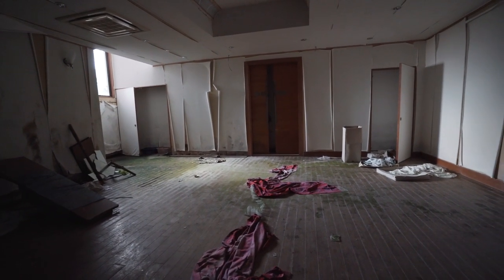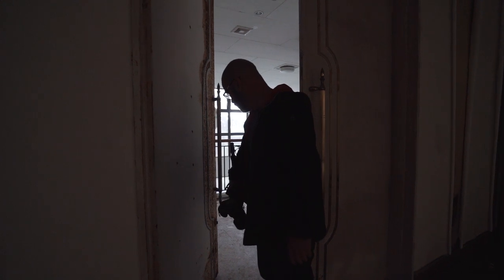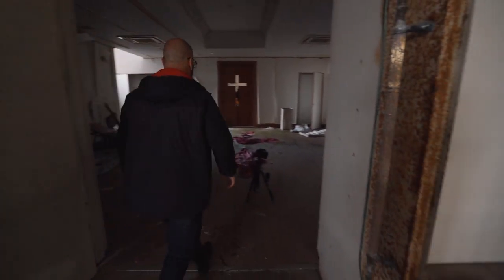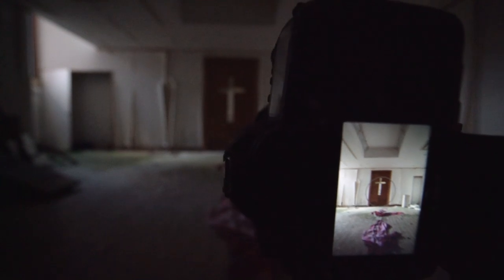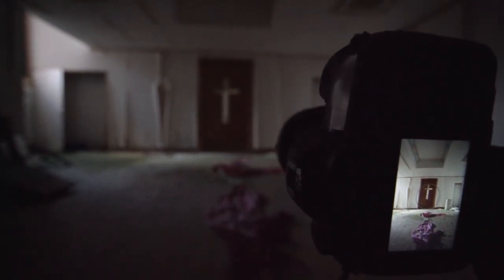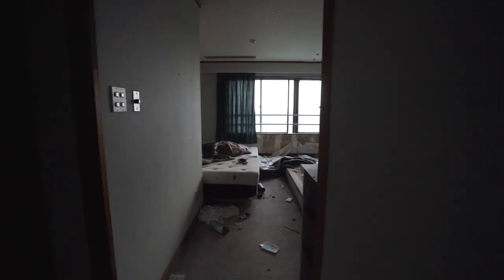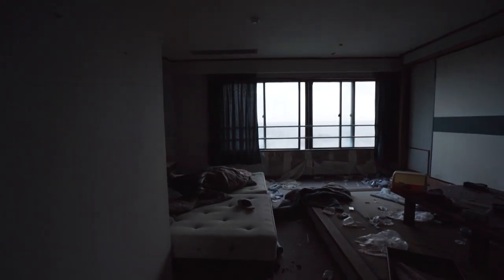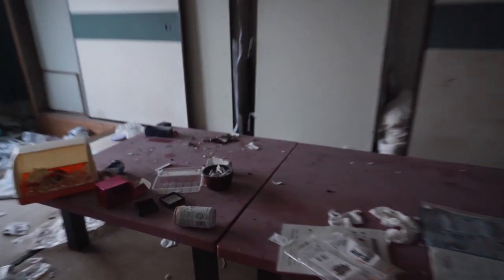Okay. So cross. Cross? Yeah. Oh, on the door? Yeah. We can make like religious noises on the door. Anyway. Trying to get some natural lighting here so we can get a cool shot of the door. Getting really, really dark now. This room looks different. Same setup though, just opposite direction. I guess this was like a smoking room.